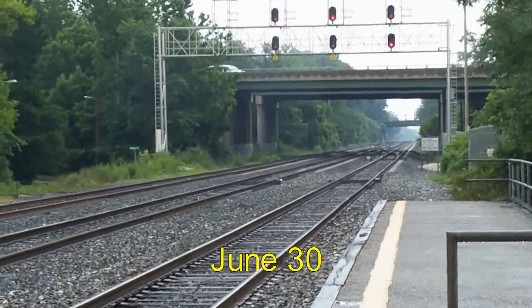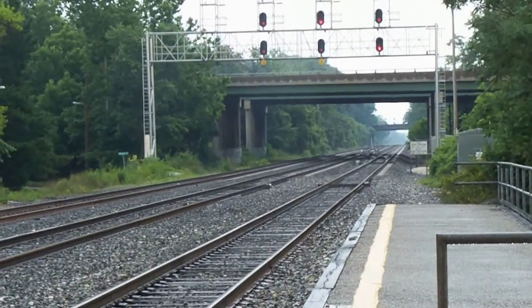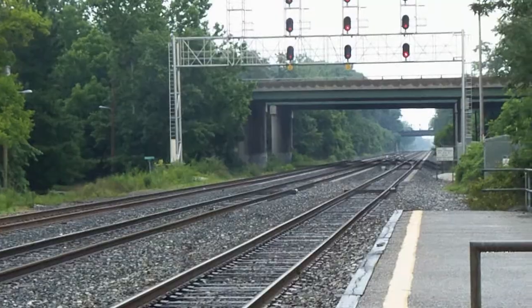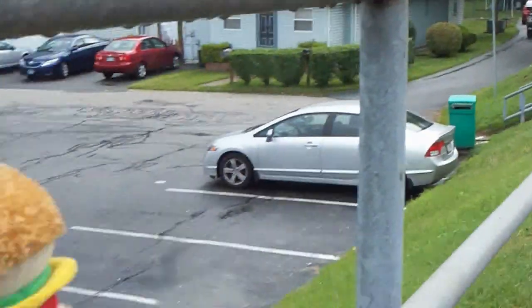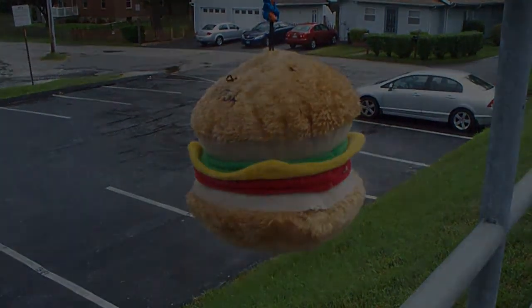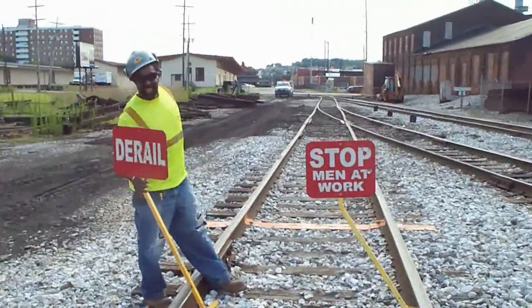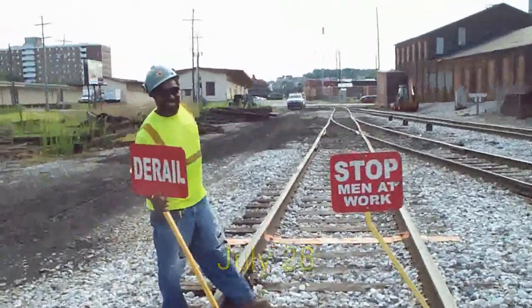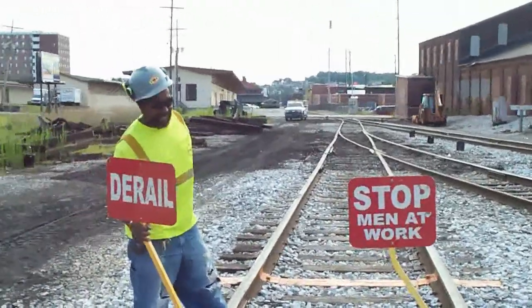CSX, how tomorrow moves. But I can't wait till tomorrow, I'm here now. St. Denis, home of the Whopper. Okay. Demonstration there, all right. Men at work, where are they? Man at work, all right.